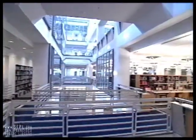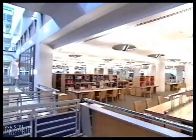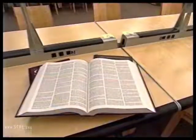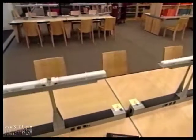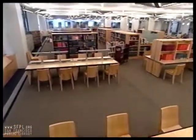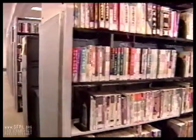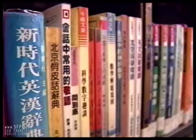I think that the library staff and the architects working together combined the high technology with the traditions of the library. Which means there are still plenty of books here, 1.5 million of them. And the collections, as well as the areas that house them, reflect the diversity of San Francisco.